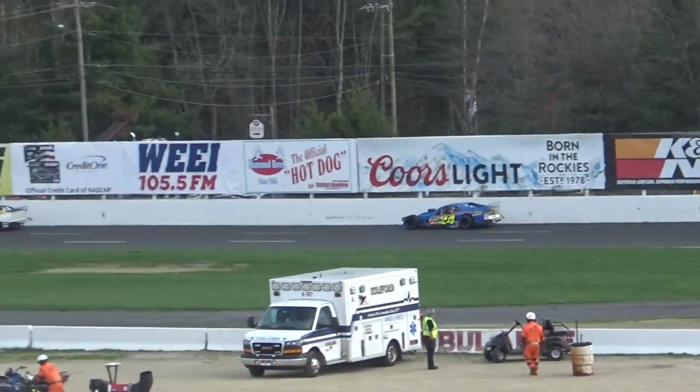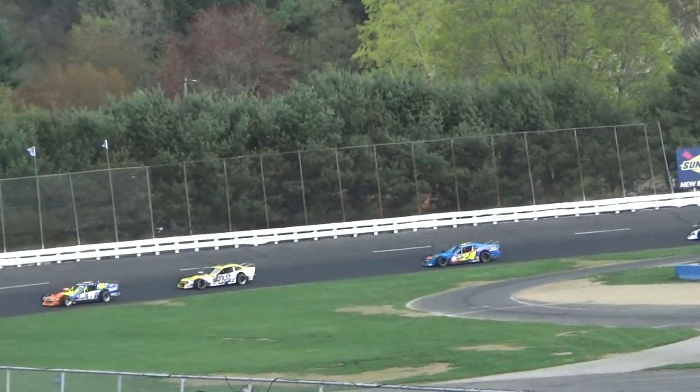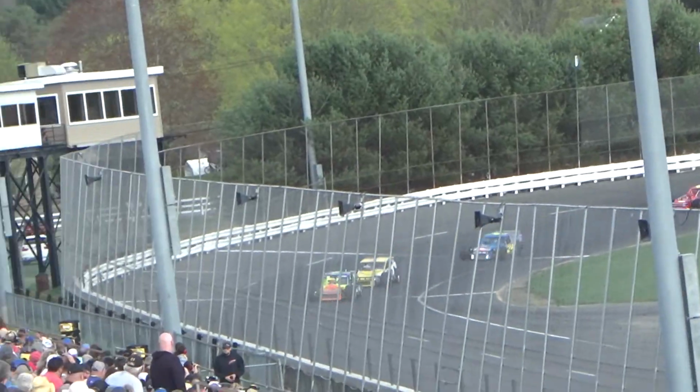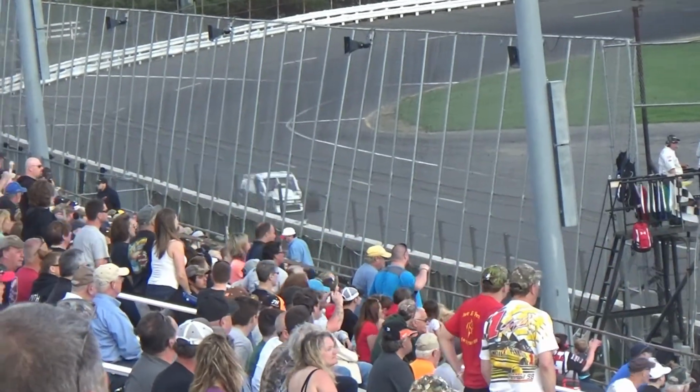Down the back straightaway. Here comes Michael Jervis. He refuses to be left out of the big dance. 4 cars going for one position. The win is going to go to the number 11 of Tony Membrino Jr.